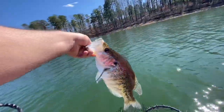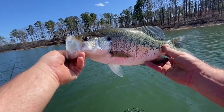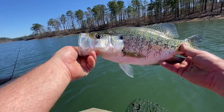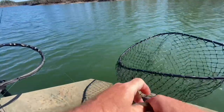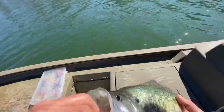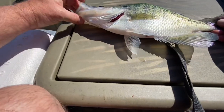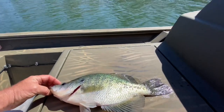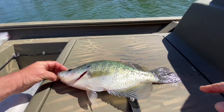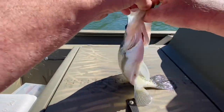Oh yeah, look at that. It's an absolute slab crappie. And he choked it. Let's see. Look at that. It's a 16 inch crappie right there, 16 and a quarter.